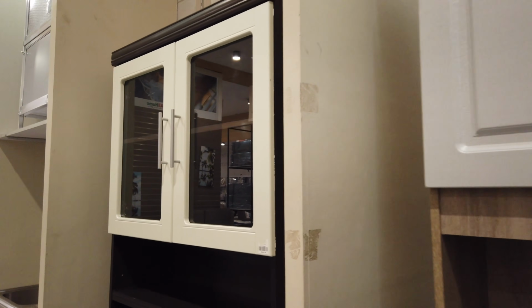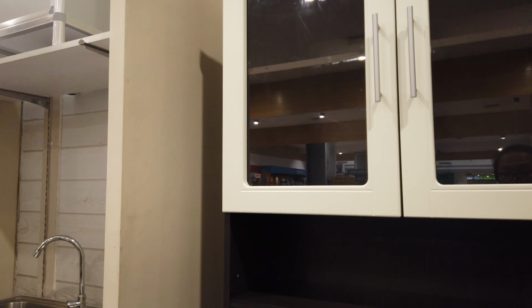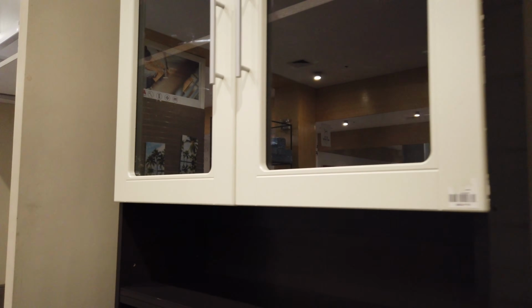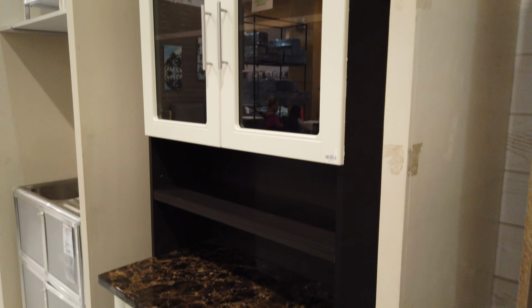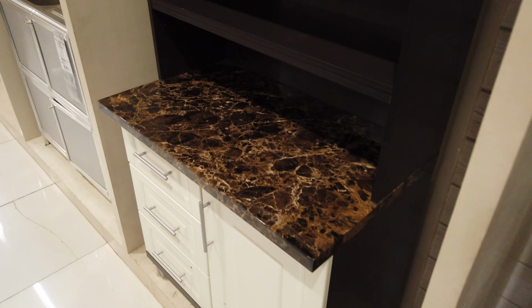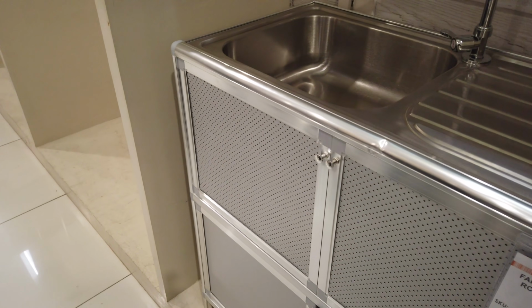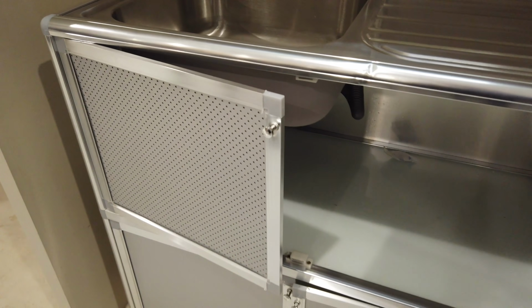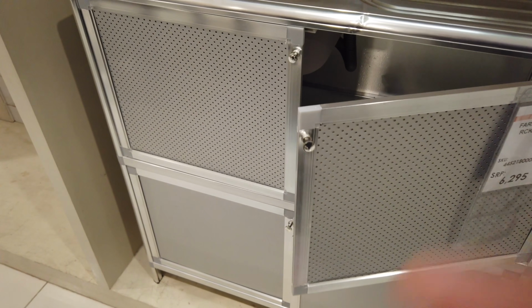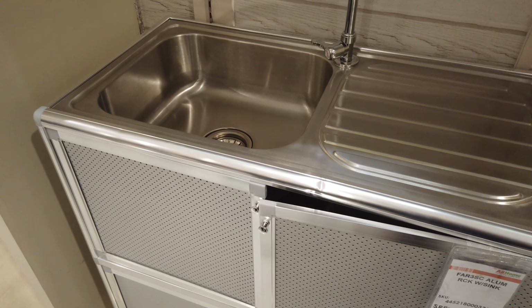This one is a different design. Small. And this is 12,000 pesos. There you got also an instant cabinet for your sink. You already got it there. So just make sure you got the drainage connected to this one.